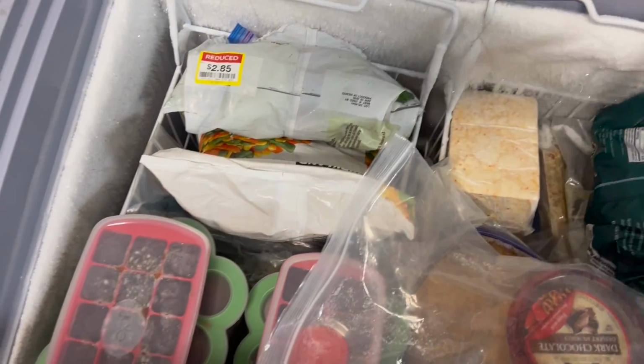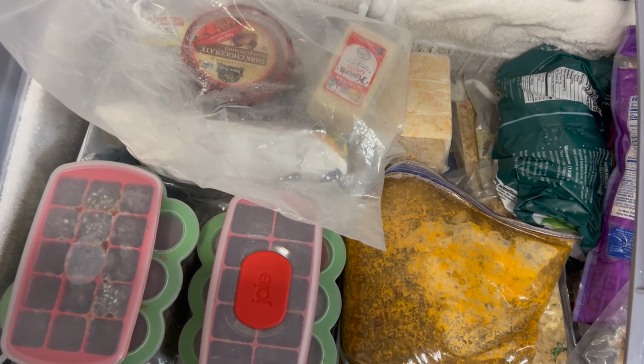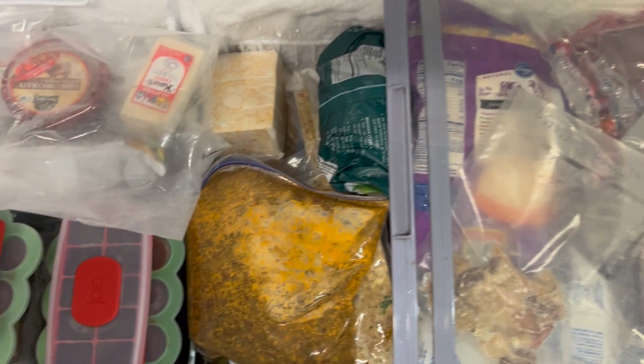Okay, so 4 weeks ago, I could barely even open the freezer. They were filled to the top. Now, they're still filled to the top. Yes, we have eaten out of this freezer, but there's a couple of reasons why it doesn't look quite as empty as I thought it would be.